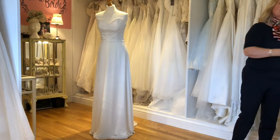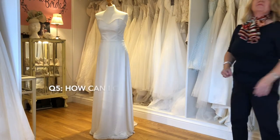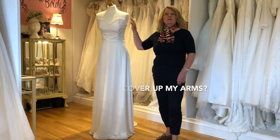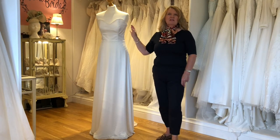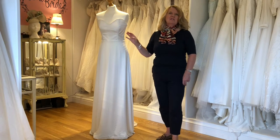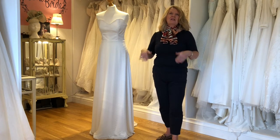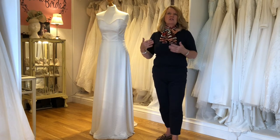And finally, a big question that we're hearing a lot is, how do brides cover up their arms? Yes, we get a lot of brides that don't like to show their arms, for one reason or another. Quite often they say, I want to cover my arms, but by the end of the appointment they've gone out with a strappy dress that doesn't have any arms. So it's just a case of overcoming that initial fear.